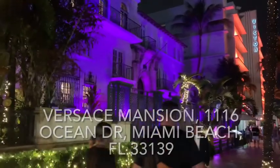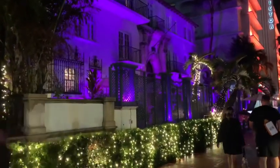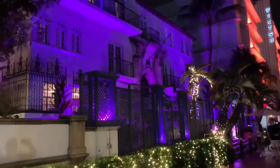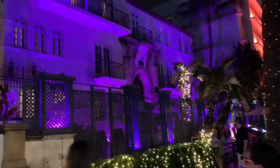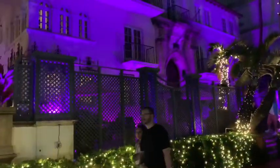Gianni Versace, the fashion guru, the fashion maven, fortunately and sadly gunned down on the steps of this building, his own mansion, by Andrew Cunanan. Immortalized, of course, in many films, including the American Crime Story miniseries. But this is the building right here where Versace lived. I think that was his master bedroom right there, the giant balcony.